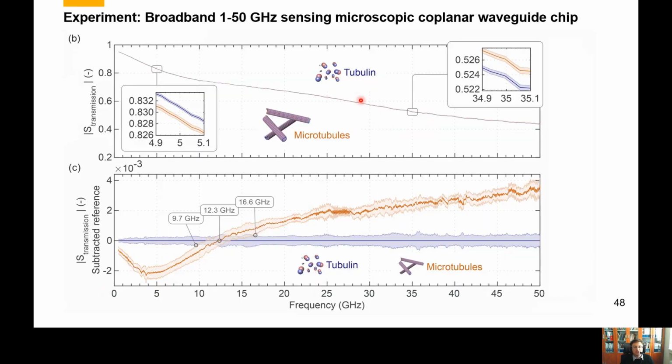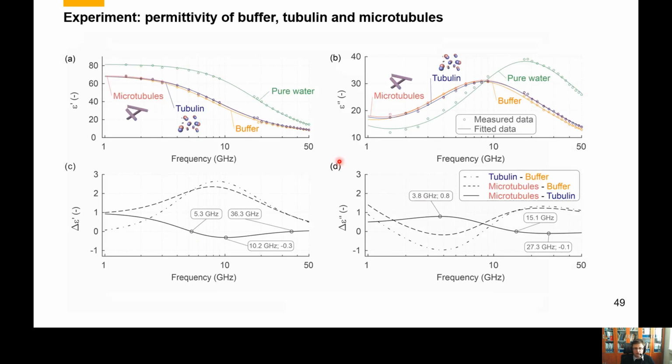So what we have found is that although there is a numerically rather small difference in transmission through the chip, where in the microfluidic channel there is tubulin or microtubules, when we subtract these lines, that means we subtract the transmission parameters of the microtubules, we can see a clear difference well beyond the error of the measurement. So this tells us that we can distinguish whether the tubulin is polymerized to microtubules or not in this microwave microfluidic system.